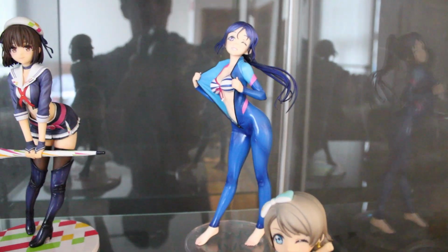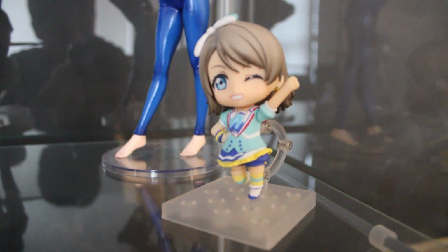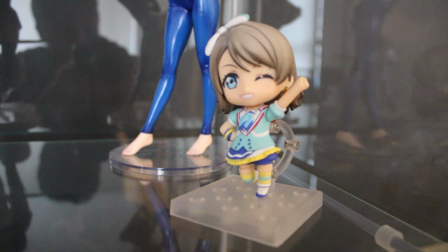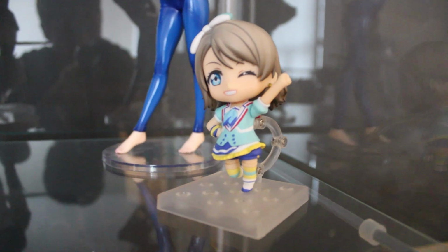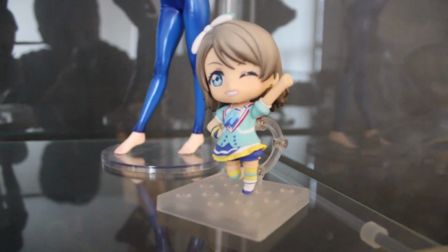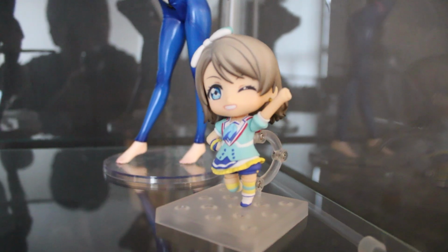But anyway, moving on. Here we have the best girl from Love Live Sunshine, Yo Watanabe. Look at how cute she is. I'm not a huge Love Live fan, and I've only seen 1 season of Sunshine. But Yo Watanabe is just really cute. Anyway, that's all I have to say. Some really cute figures in this one. But I'm moving on to shelf number 2.